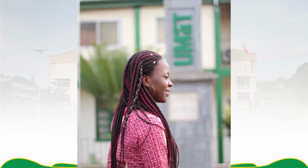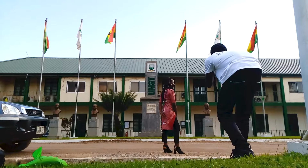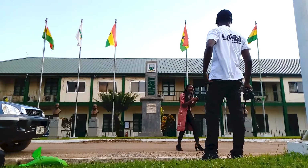But now the idea is for her to turn around and face me, but not looking at me directly. So she can be facing me, showing me most of her face, but her eyes are just going to be looking towards the other direction.